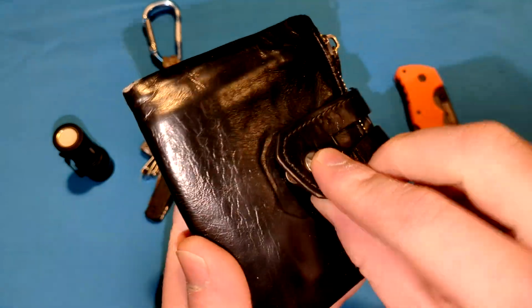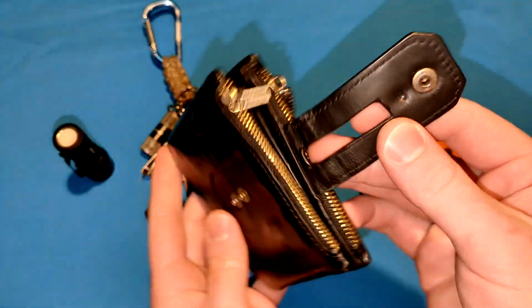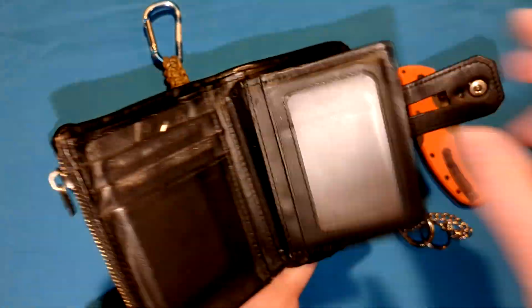I guess there's 2 spots if you want to choose which one you want to put it on. I don't really know why there's 2, but whatever. So it closes it shut. We got 2 zippers right here. It's very secure. We have like a bazillion pockets in here.